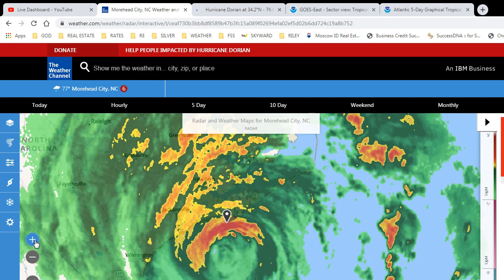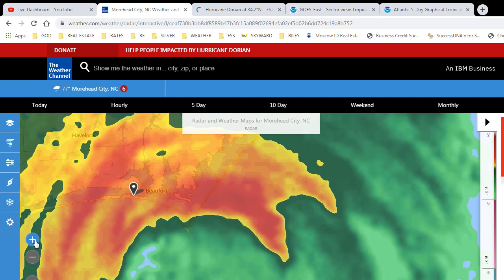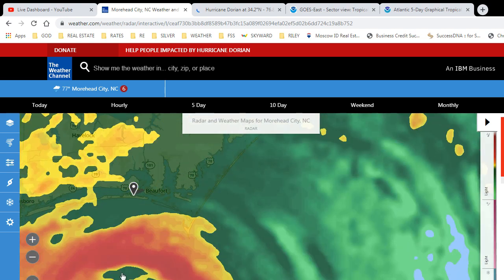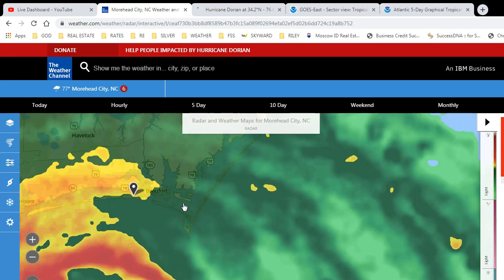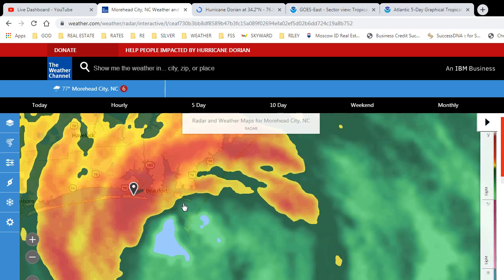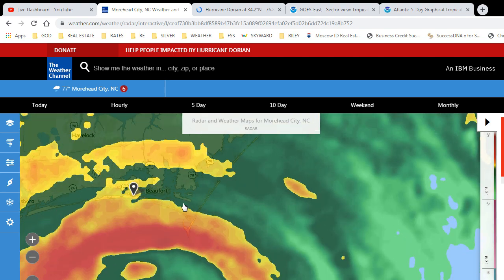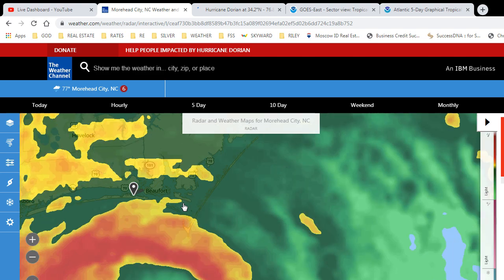Let's zoom back in and see what we can see with this eye here. The eye is just getting into a little bit of this area. Still may not be considered a landfall yet, I don't know. The eye wall, or the eye itself, is going to brush up against this eastern coast here, Carolinas.